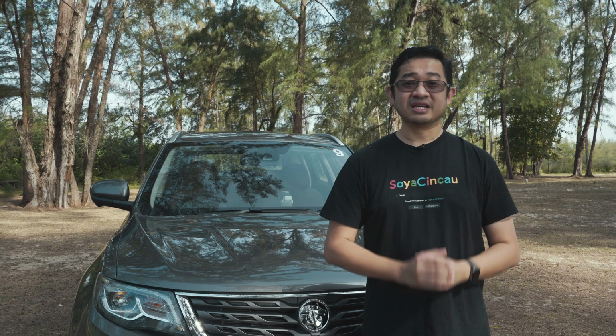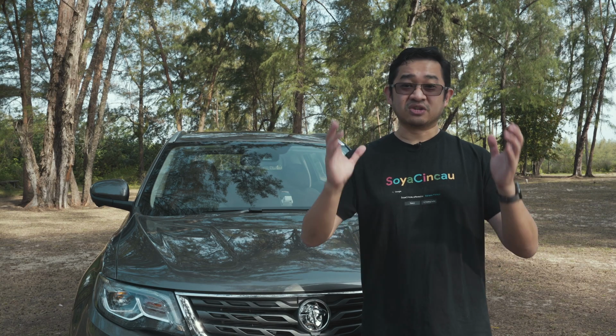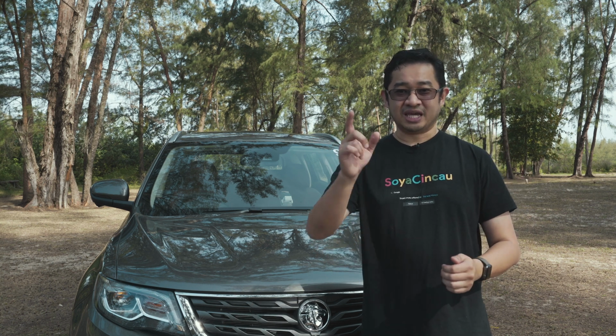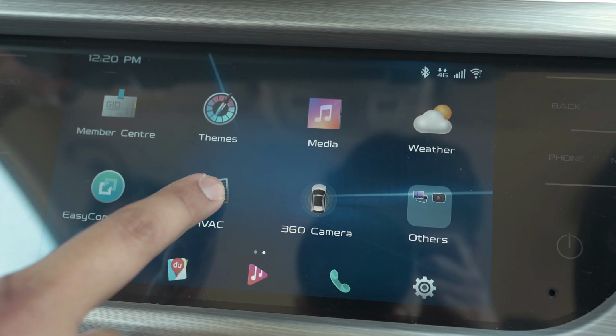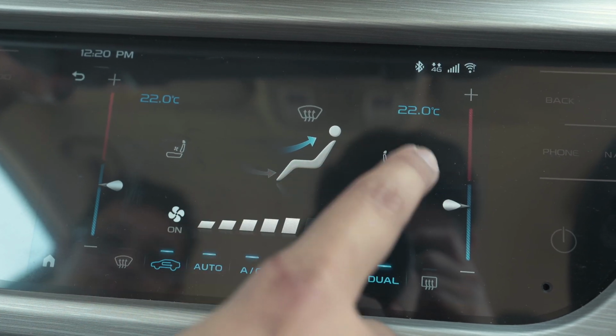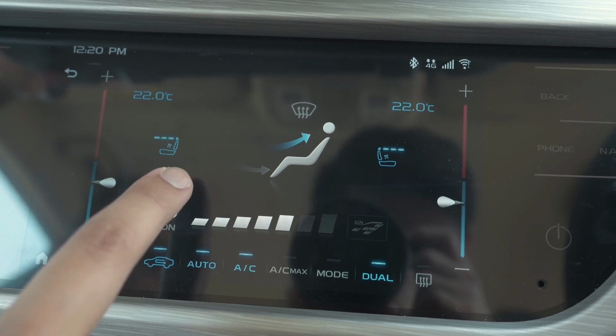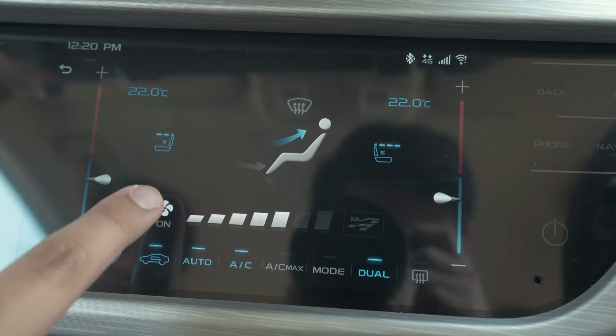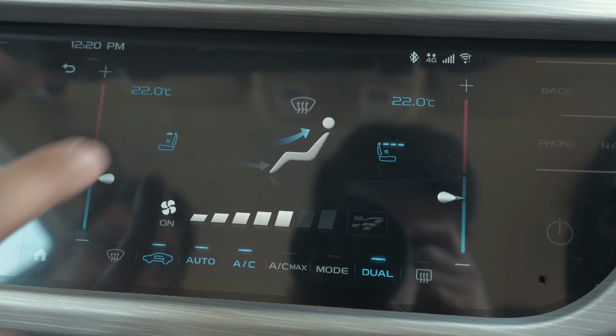For the front 2 seats, Proton has added ventilation, which is a good update, but activating this can be a chore. You need to go to the head unit, find the HVAC option, tap on it, and then select the seat that you want to cool down. And you can imagine this is quite cumbersome, especially when you're driving. I mean, why can't Proton just add physical buttons on the side of the gear lever?